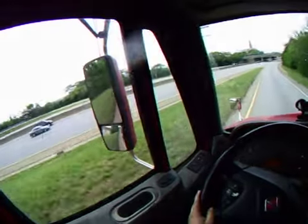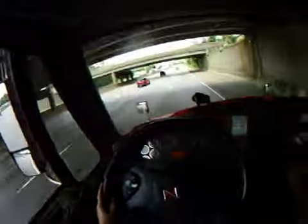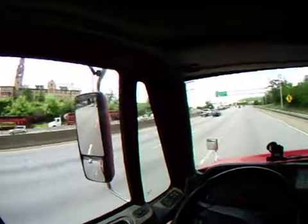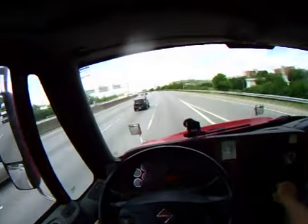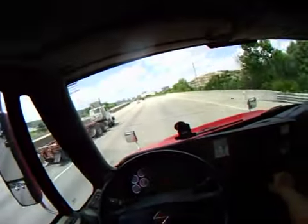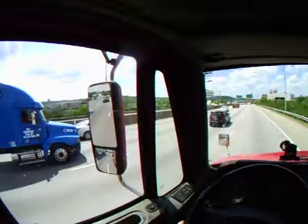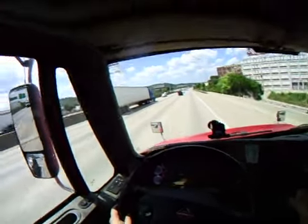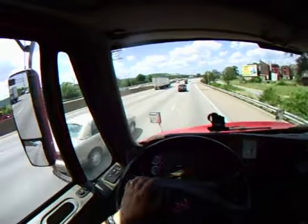Trailer feels light. Not really. Well, maybe not. The blinker's on until I get up to 55. That's just good practice, guys. If you're running underneath the speed limit, put on your flashers. Good practice. Almost there. Oh wow, 55. Woohoo. There we go. Blinkers off.